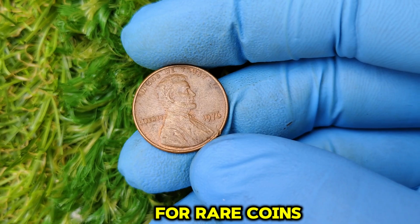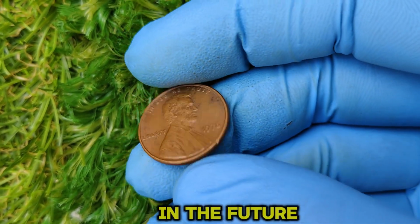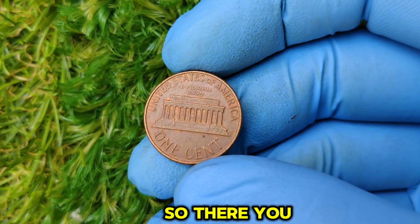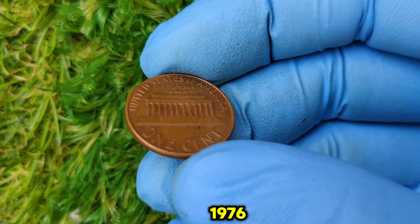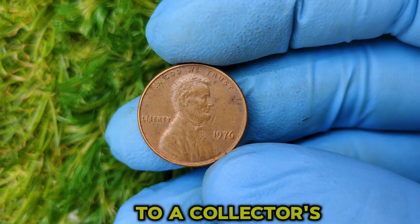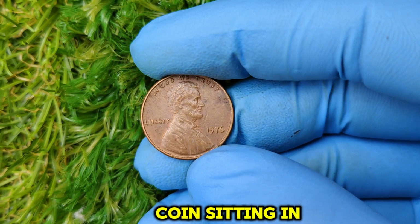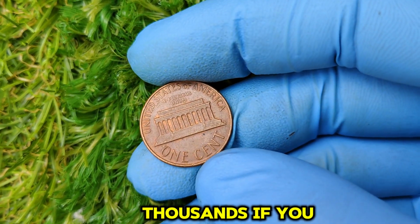As the demand for rare coins grows, we might see even higher record-breaking sales in the future. So, there you have it, the story of the 1976 no mint mark Lincoln penny that went from being pocket change to a collector's dream. Who knows? That 1-cent coin sitting in your piggy bank might be worth thousands.